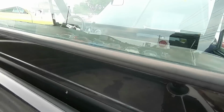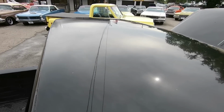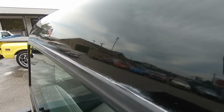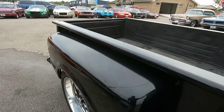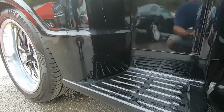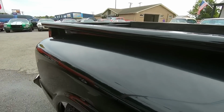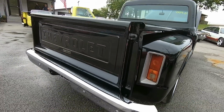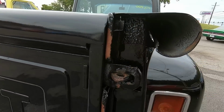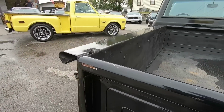A crack back here. And there. Some more haziness on the clear coat. That's a bird got it after I washed it, I assume. Got some bubbles popping up on the inside there. Bumper's been replaced on the back. It looks fairly new. Got some paint missing on the edges. Little chip here on top, tailgate, all the way across, got little chips.